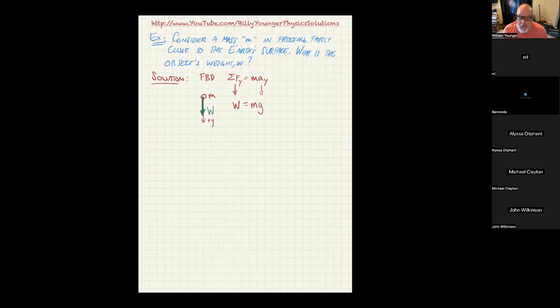So if you're doing it on the moon, it will be 1/6 of 9.8. Or if you're doing it on Jupiter, it's going to be like 27.89 meters per second every second, that sort of thing. But the main thing is I've now filled in this equation. And because of that, I know exactly what the weight is. The weight is equal to M times g. So that's where the formula weight equals M times g comes from. Any questions on that one?